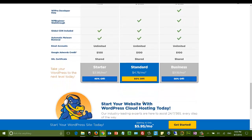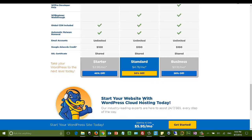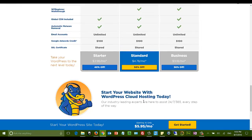So you can see some of the features. It's all premium features, and with any of the other WordPress hosting, if you go with them, you will have to pay upwards of $20 for all of these features to be included. And most of these WordPress hosting accounts don't even include a global CDN, so the content delivery network will not be there. You'll have to pay additional to include a content delivery network with your plan.